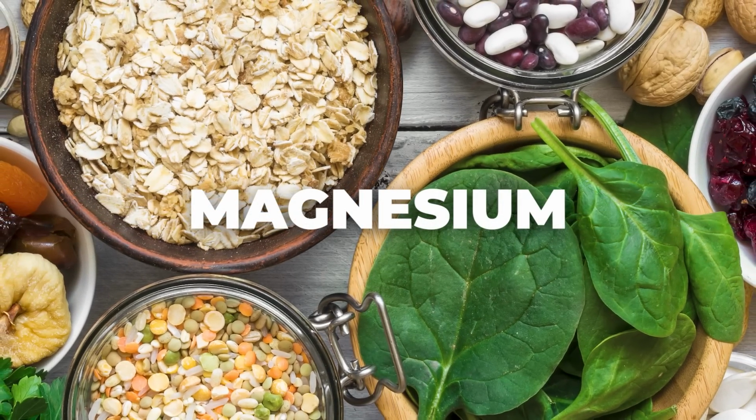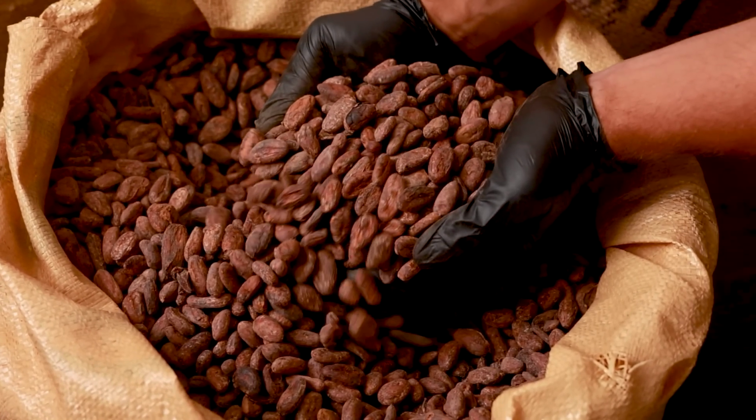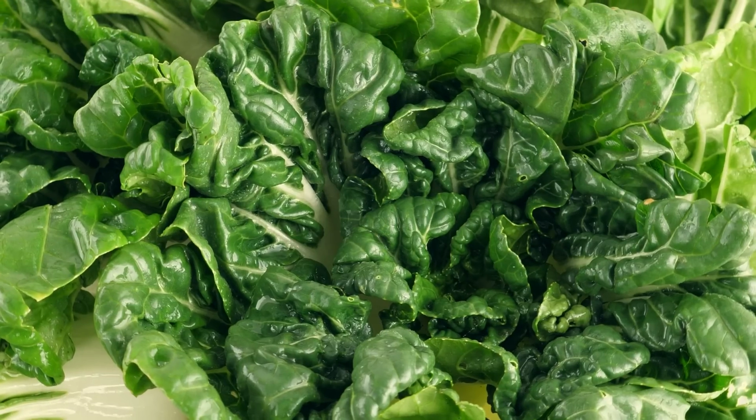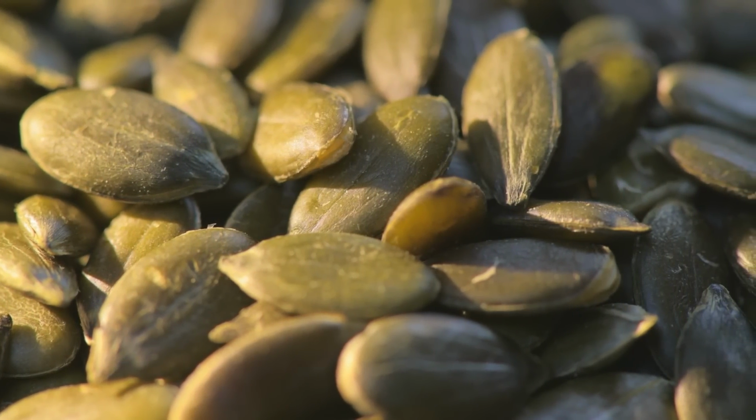Magnesium, one of the most important minerals that many people are deficient in. We're deficient because we're not eating enough fruits and veggies that have magnesium. Some of the high magnesium foods are cacao, which I have on a daily basis, dark green leafies, and seeds like pumpkin seeds, which are great in magnesium as well.